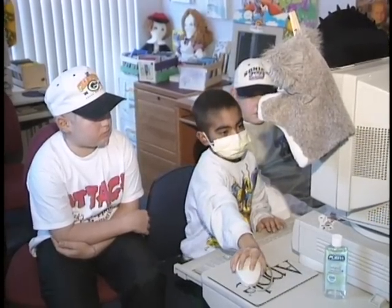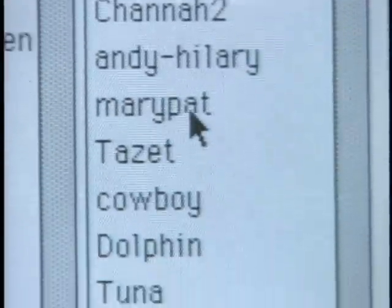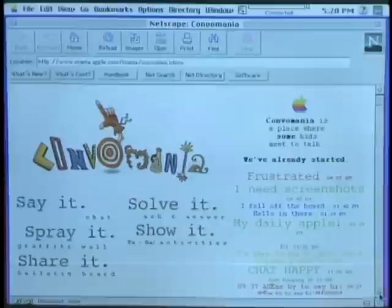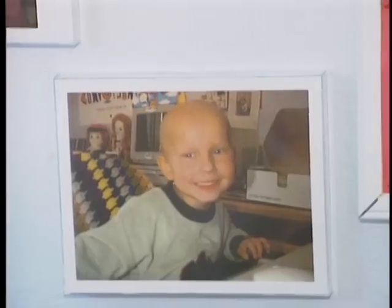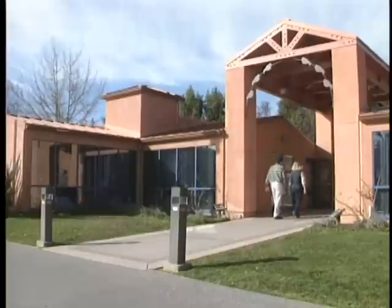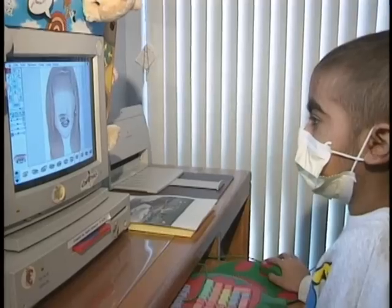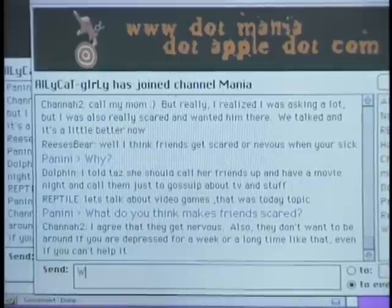Well, we've seen examples of websites that are more user-friendly to people with disabilities, but there are also websites that are specifically designed to provide a service to ill or disabled people. One very good example is a site run by Apple Computer called ConvoMania. Tuna, Reptile, and Cowboy are not really the names of these kids staying at the Ronald McDonald House in Palo Alto, California. Those are chat room aliases used by the residents to talk to other children online on an Apple Computer website called ConvoMania. The Ronald McDonald House is a residence for families of children who need medical care far from home. This house near the Stanford Medical Center was one of the first equipped with Macintoshes and modems to put the kids online. While the computers offer a choice of software, communicating seems to be the biggest hit.